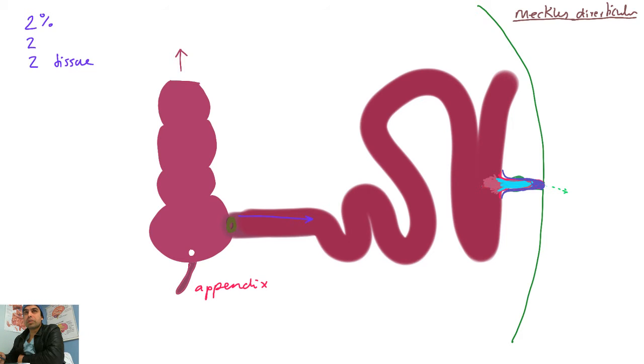Two types of tissue, and the tissue is usually gastric and pancreatic. It doesn't have to be gastric and pancreatic. Usually you'll find two types of tissue in this diverticulum. Now, still no big deal. Unless there's gastric and pancreatic tissue, it's not a big deal. It's just a diverticulum like the appendix. The problem is it could be at risk of infection and rupture. That's all.